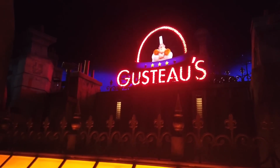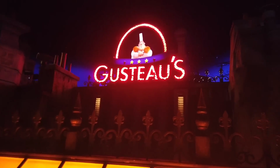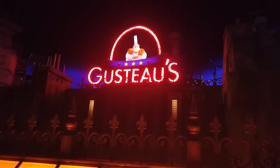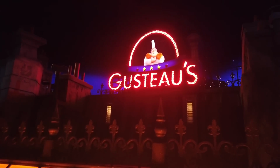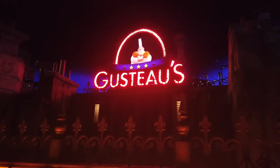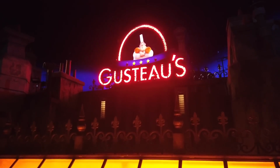So now, oopsie-daisies, we have ended up on the roof of Gusto's, because we're very close to that iconic Gusto sign. He's got those three stars, because as you know, he got docked one, and then he died, which means he got docked another one. But there he is. And we are on the roof, and sometimes, oh my gosh, you can hear all the Paris street noise in here. Sometimes Gusto actually talks though, which is really cool.